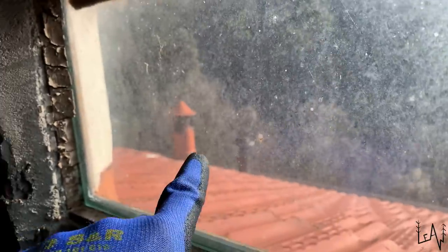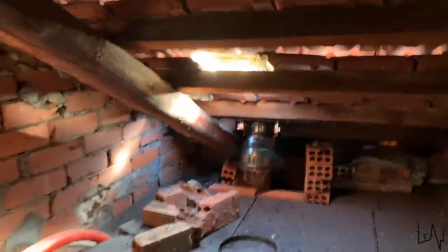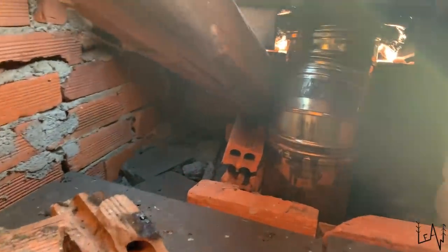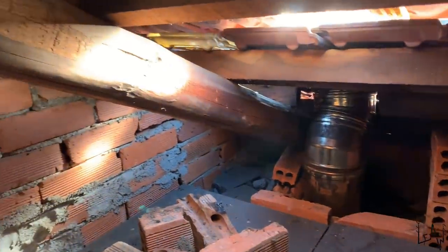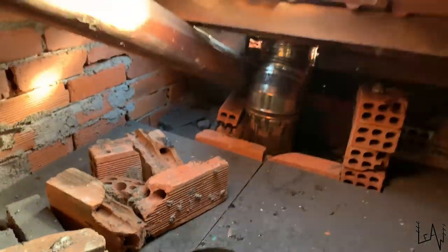We are on the roof, the part inside. Now we will go to check that part over there. Work here because where the pipe is coming out there is this wood bin and it's not good like that. The pipe will come this way, not so close to the wood. It's kind of dangerous. We need to make a hole there and change all of this.